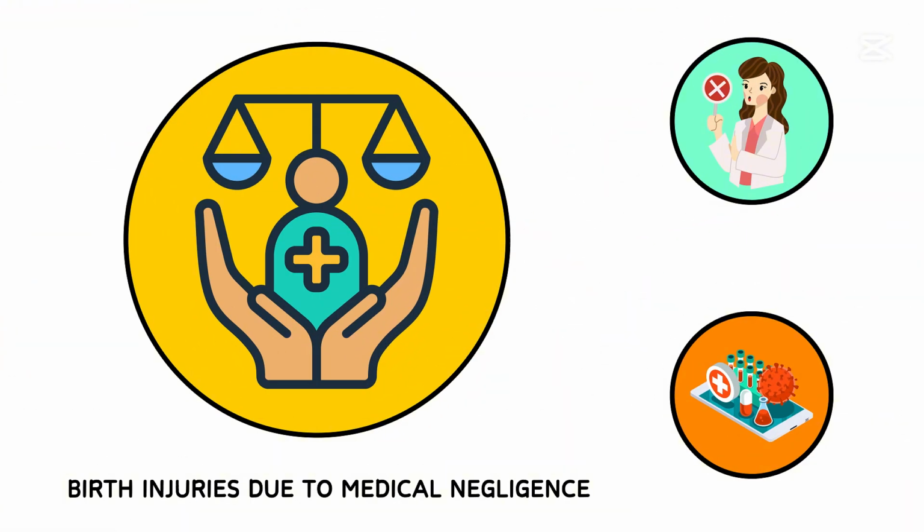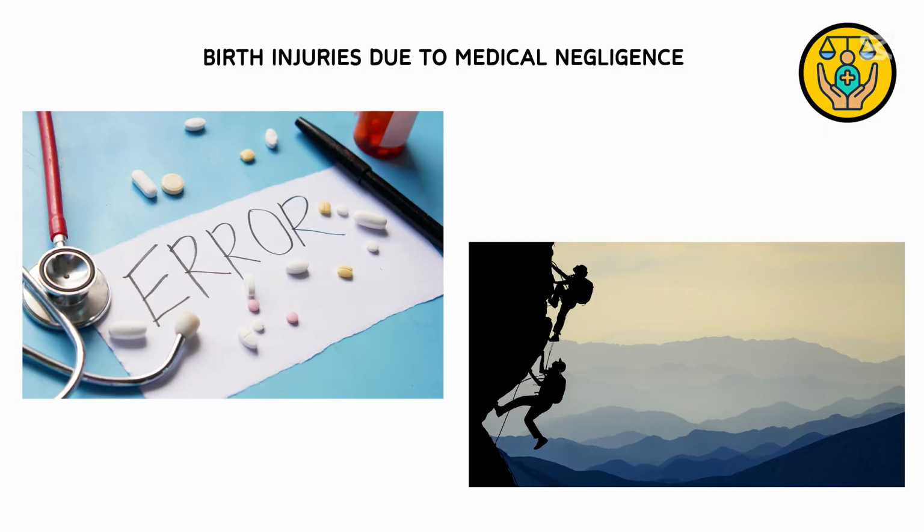Birth injuries due to medical negligence. Birth injuries represent some of the most heartbreaking medical errors because they affect the most vulnerable patients at the very beginning of life. These injuries can transform what should be a joyous moment into a lifetime of challenges.